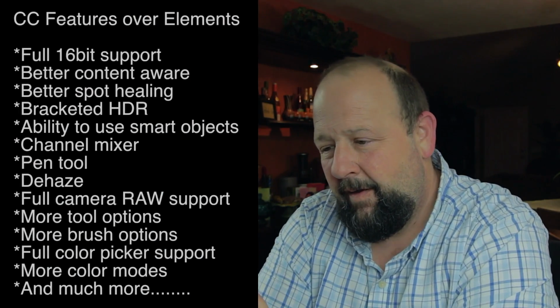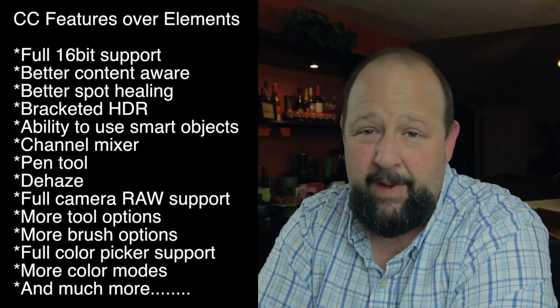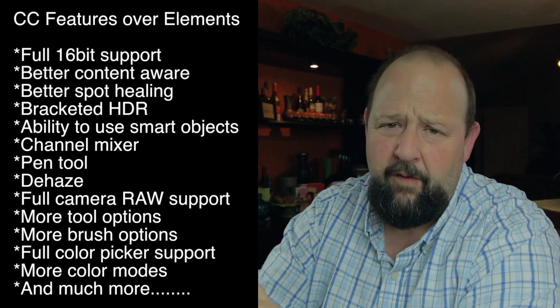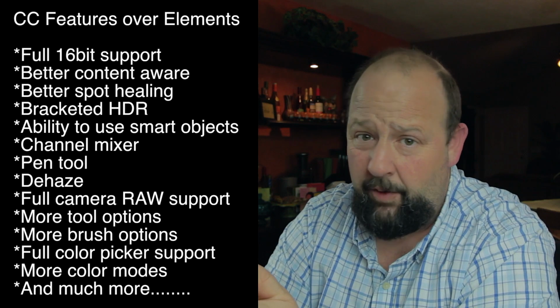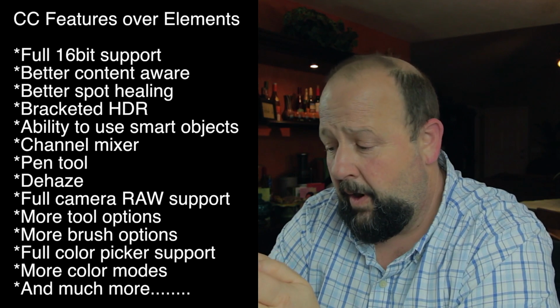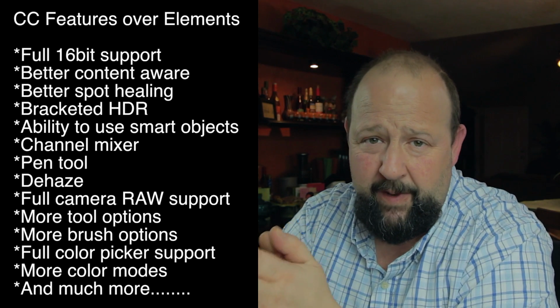So I said, you know what, I'm going to try the free trial of the photo plan with the Creative Cloud, which comes with Lightroom and Photoshop. So I did that, and wow, amazing. The difference between Elements and Photoshop CC is amazing. Obviously, they're not going to make their Photoshop Elements as powerful as their Photoshop. I mean, it only makes sense. Why would you do that? So the difference was amazing right away.